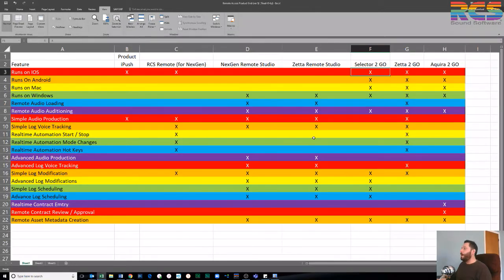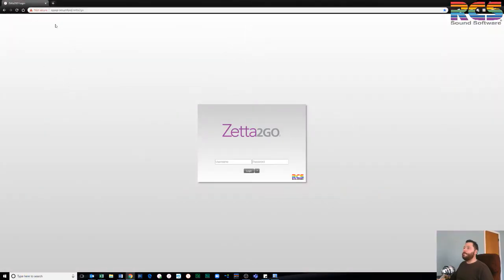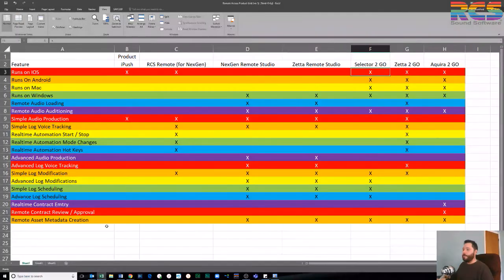So in regards to Selector to Go, again, basic functionality there. All of our to-go products are not an app, unlike iPush and RCS Remote, right? Those are the two app ones, but modern-day RCS to-go products are all not app specific. What that means is they're URLs. So if I go over here to my Zeta to Go, you'll see this is my URL. It's just my machine name slash Zeta to Go. I can type my username and password here, like supervisor, for example, and I can log in. Same thing applies in Selector to Go as well, and Acquire to Go too.